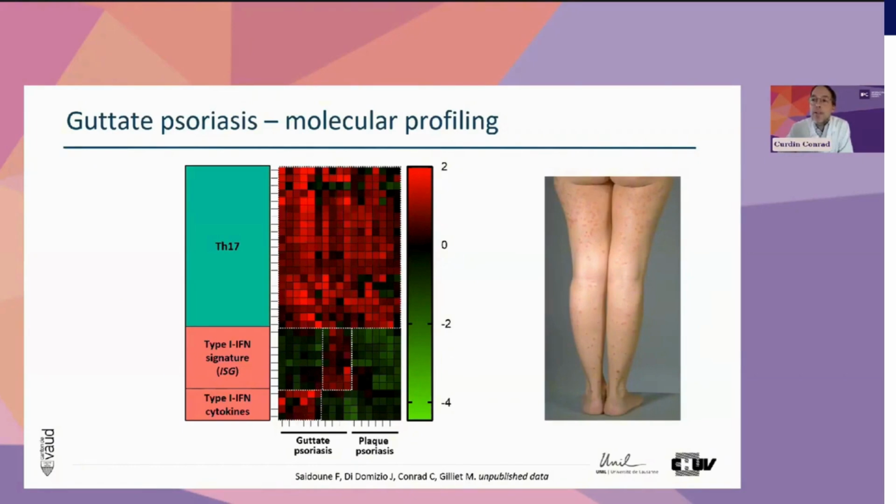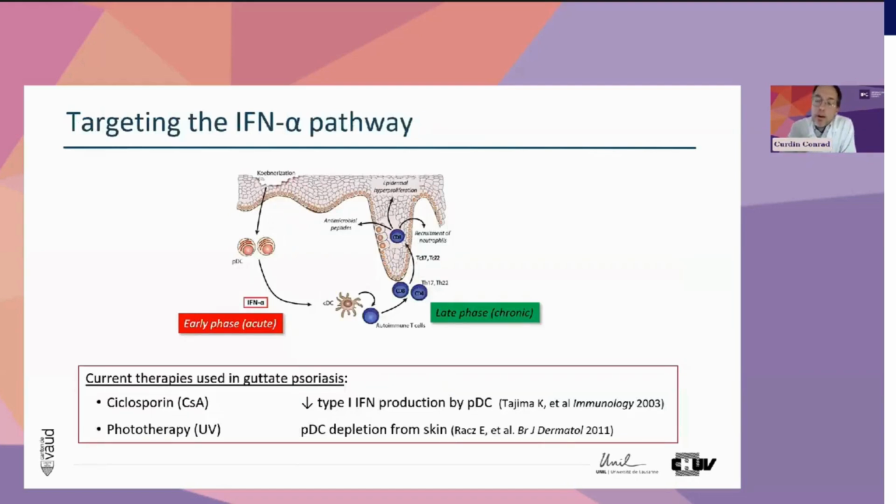So it seems really that you have this acute phase as well. So you do have a combination of acute and chronic plaque type psoriasis in guttate psoriasis. So what does that mean also for therapy? It's actually interesting that two of the most commonly used therapies in guttate psoriasis, phototherapy and cyclosporine, which show efficacy, they actually reduce this acute phase as well.